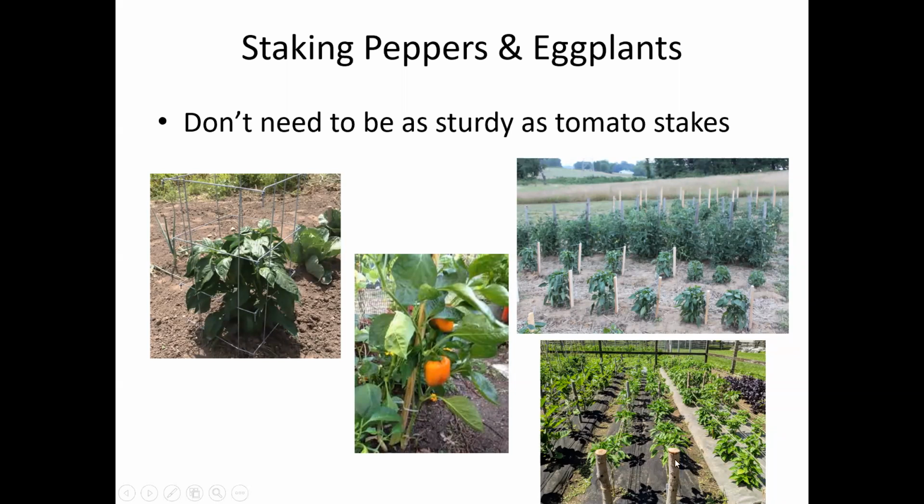Wooden stakes here. Here they use some tree limbs that they're recycling, I guess, and they have string or rope in between to keep the peppers upright. Here they just use wooden stakes again. So again, there's lots of different things you can use as staking material. It doesn't have to be a tomato cage.